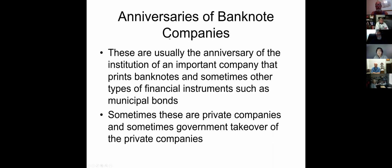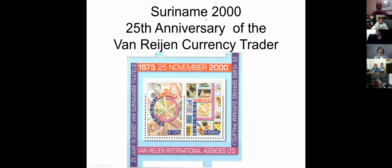So next one is anniversaries of banknote companies. These are the institutions that print the banknotes. Canada, you have the British North American Banknote Company and so forth. So these are sometimes private, sometimes government. So Suriname, 2000, Jan may know about this one. So this is Van Regen International. It's not quite a banknote printer, but it buys old banknotes from countries and sells them and makes money.